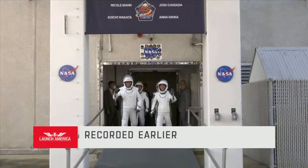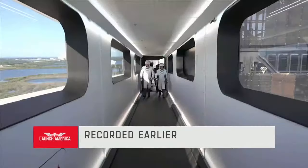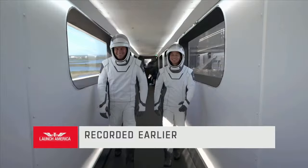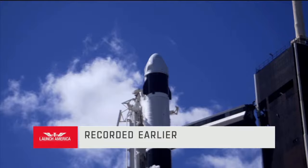The next destination for the crew was, of course, the launch pad. It was about a 20-minute Tesla ride to pad 39A, where the Falcon 9 and Crew Dragon spacecraft were waiting for them. 2.5 hours prior to launch, the crew ingressed, or entered, the Crew Dragon spacecraft, walking over that crew access arm, getting a last look out of those windows at Florida's Space Coast, and heading into the White Room and the vehicle.